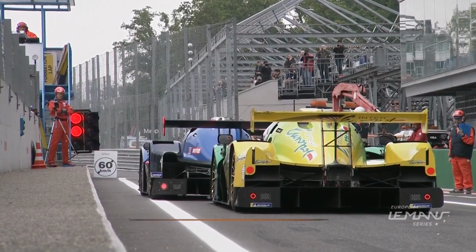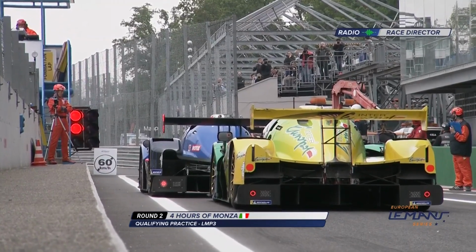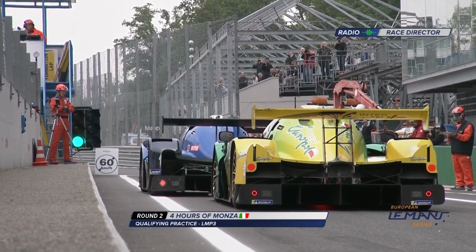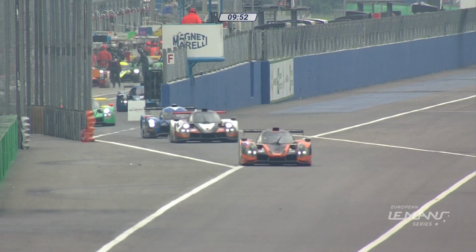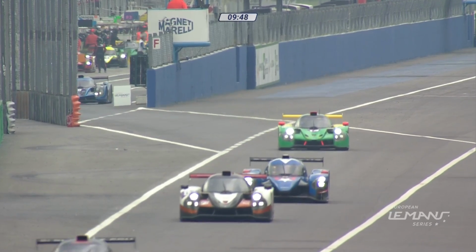We're just under 5 seconds from the green light. 10 more minutes of qualifying gets going now, and there are a few more cars in the queue than just before. There's a little bit of a gap back to the number 6, which is late to fire into life. It's done so now, though.